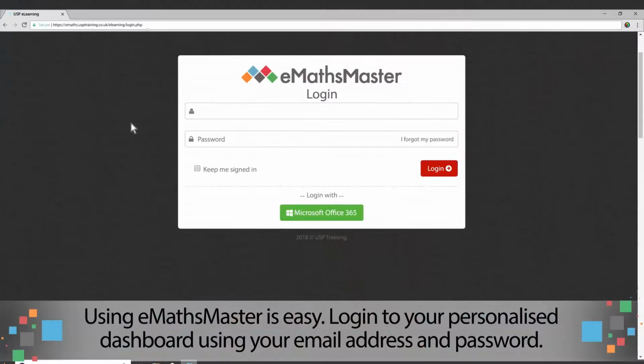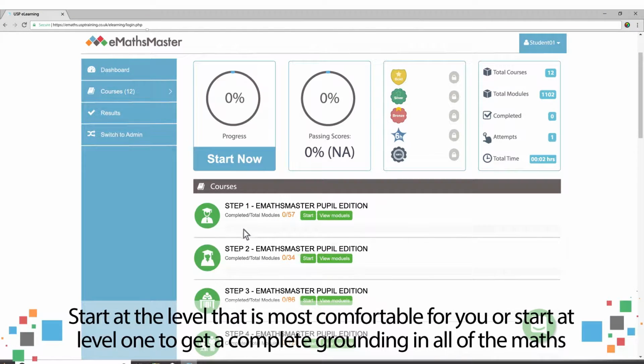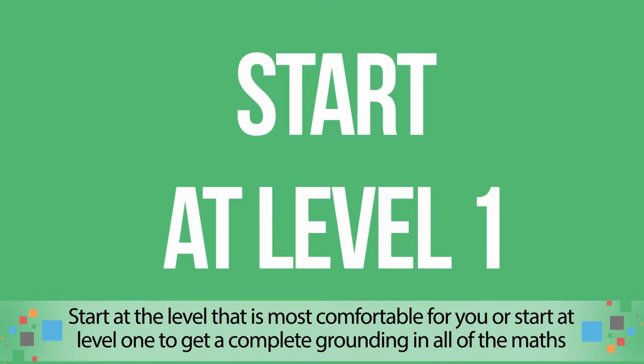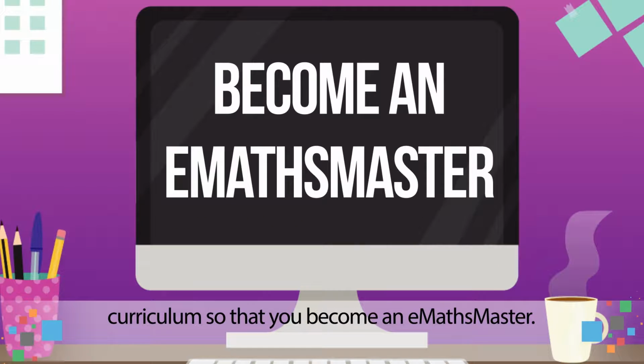Using eMathsMaster is easy. Log in to your personalised dashboard using your email address and password. Start at the level that is most comfortable for you, or start at level 1 to get a complete grounding in all of the maths curriculum so that you become an eMathsMaster.